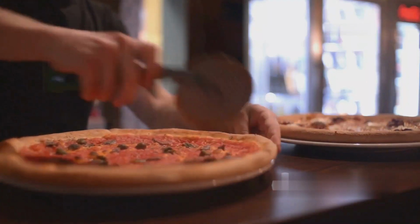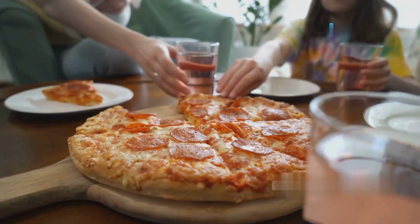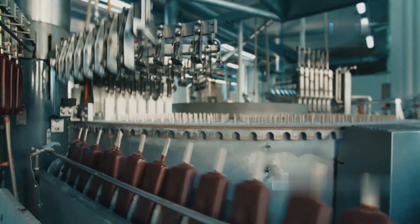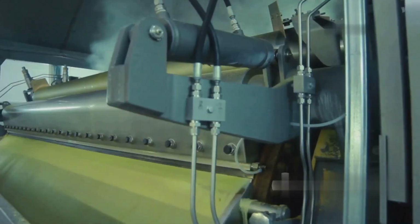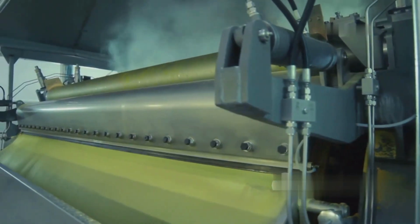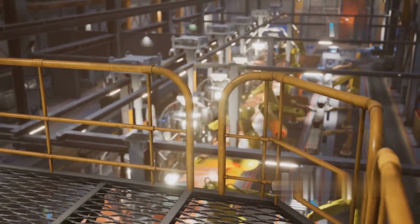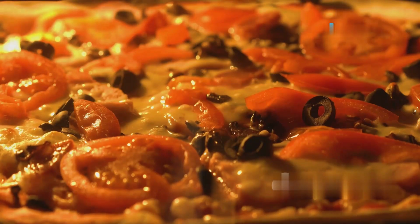As you slice and serve those perfect wedges, you're completing a remarkable journey, a culinary adventure that began far away in a megafactory, a hub of innovation. That simple slice, seemingly ordinary, is the result of meticulous engineering, precise calculations, automation, and cutting-edge technology, and above all, a genuine passion for pizza and delivering quality.